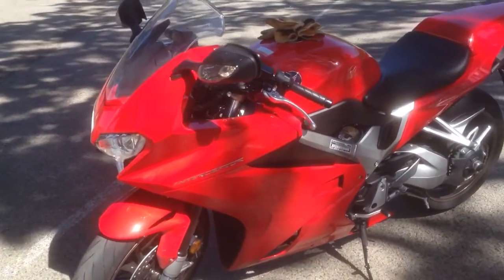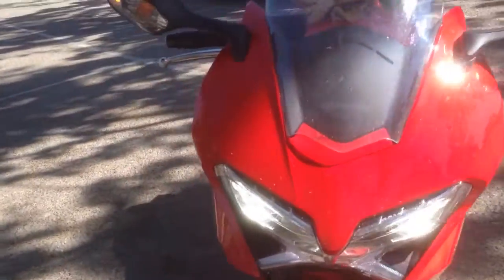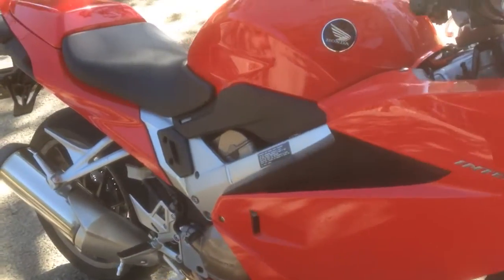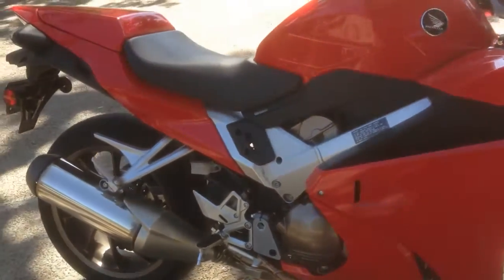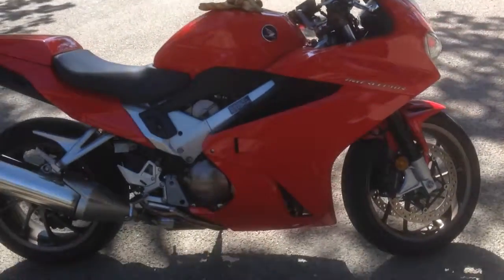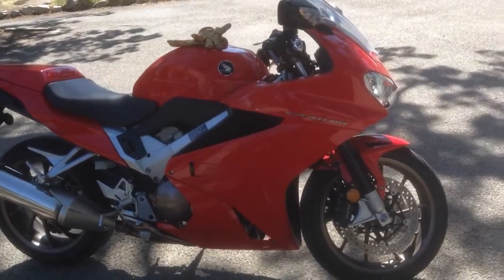It feels soft in the middle of the rev range, and then around 8,000-9,000 RPM it kind of wakes up, and it goes pretty good. I guess it's about 100 horsepower at the back wheel. Not earth-shattering stuff these days, but I enjoyed it. It'll get you going along fast enough.